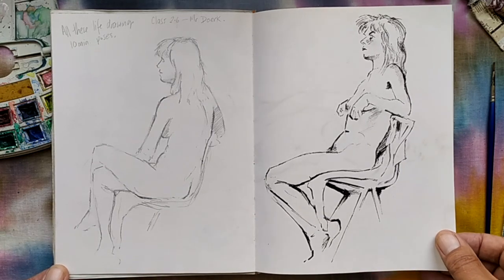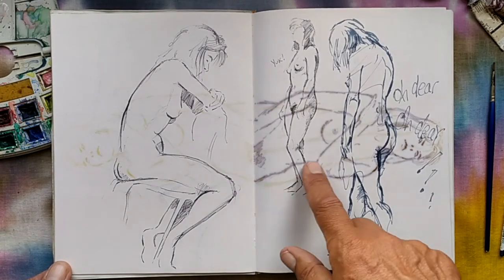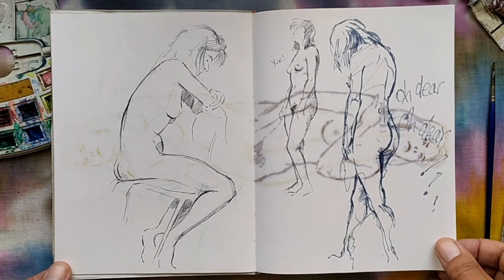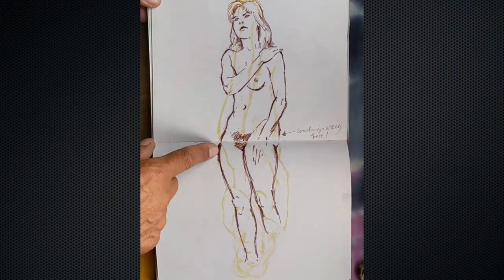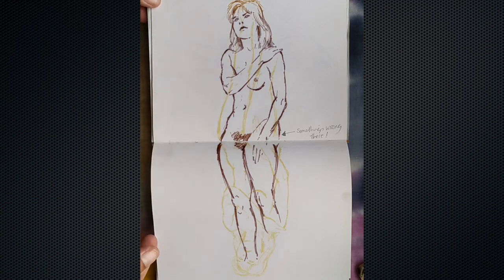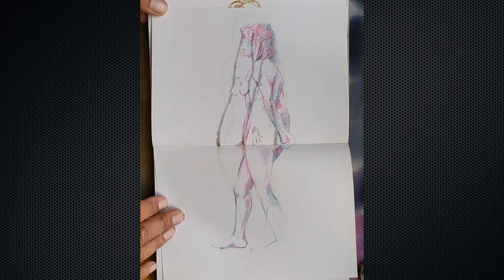All of these sketches were 10-minute life poses. Oh, it's got the bleeding going on. That's the problem. You'll be careful what pens you use when you use sketchbooks, because that was a felt, but it's bled and it's also left an impression as well, which is kind of interesting on that page, but it's not so nice when it bleeds through and destroys another drawing.